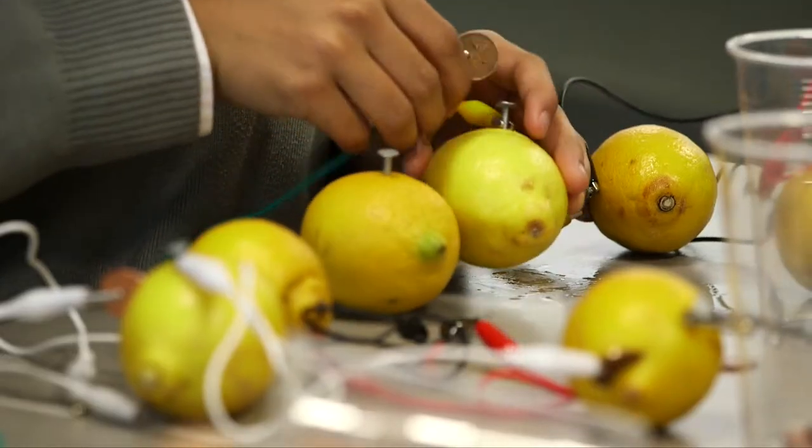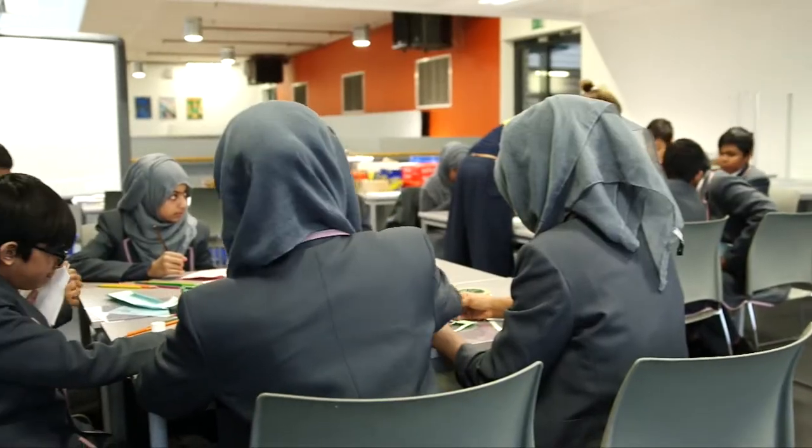We've been making very simple batteries using lemons, trying to get an LED to light up. And we built models of our own floating cinemas.